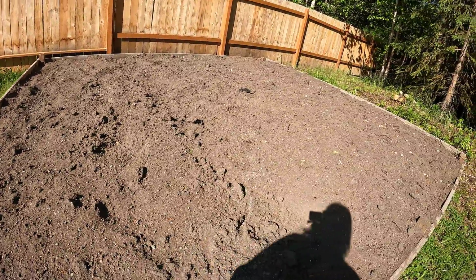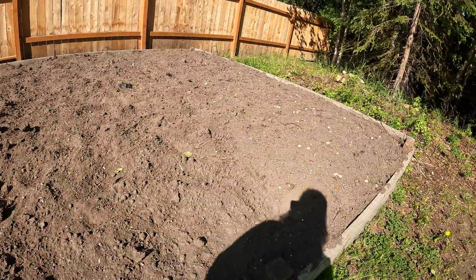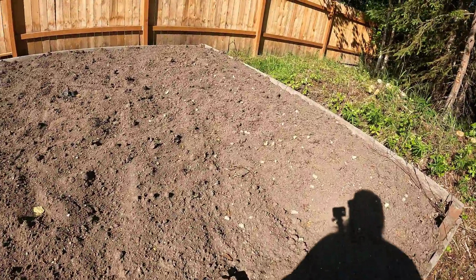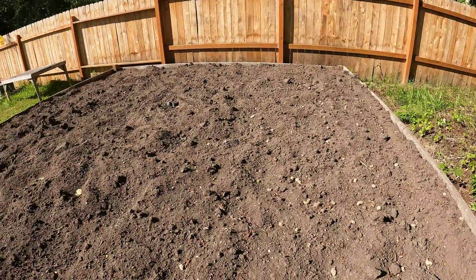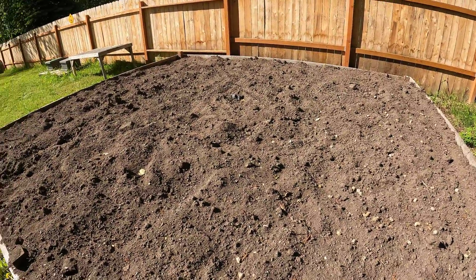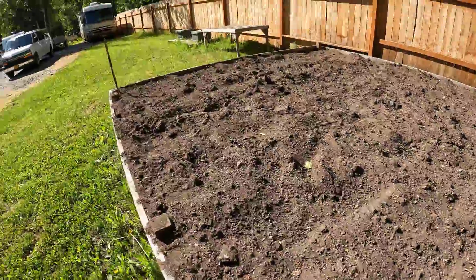Here is the potato patch. I am not seeing any action in the potato patch yet. Yep, nothing. Hopefully over the next week, we'll start to get some potatoes popping up. Oh, that feels really behind, the potato patch.